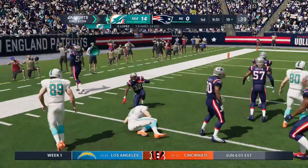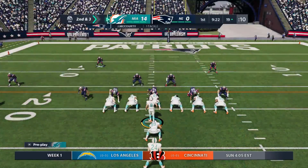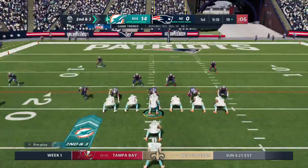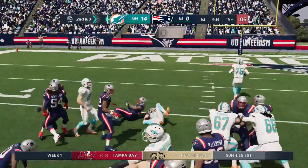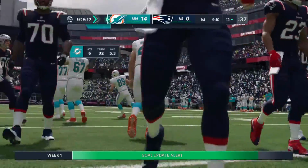On the other side, a little insult added to the injury. They're in a bad spot. It's a 7-yard carry to set them up with a 2nd and 3. Now a handoff here to his running back. And he'll go down here at the 12-yard line. That one a first down pickup of 8.